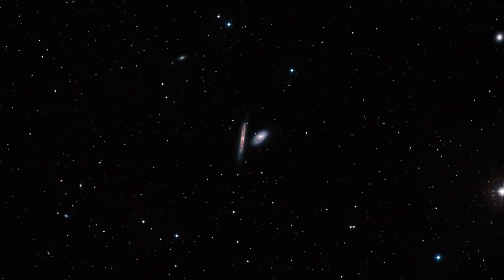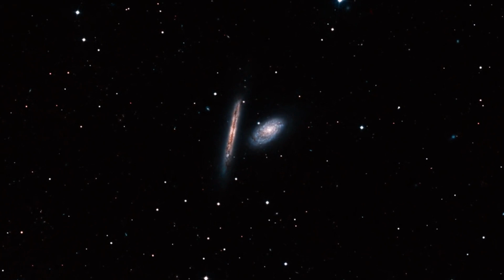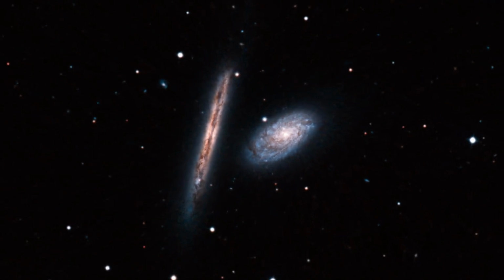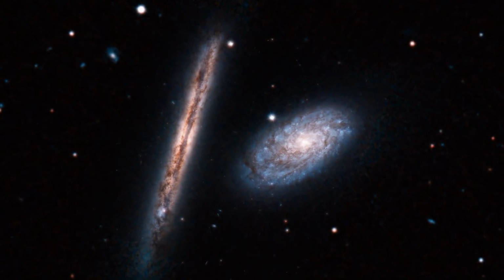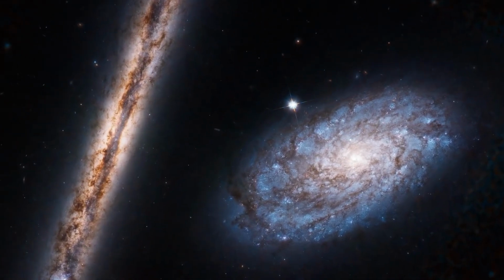Next, Hubble featured a pair of spiral galaxies known as NGC 4302, seen edge-on, and NGC 4298. Both located 55 million light-years away, the telescope brilliantly captured their warm stellar glow and brown mottled patterns of dust.